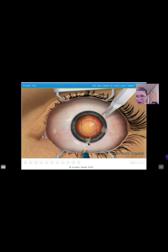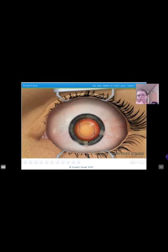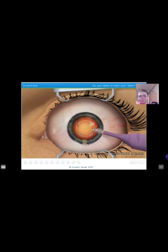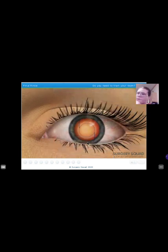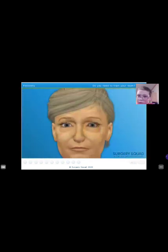The thick fluid we added to the eye will need to be removed, and any remaining microscopic cataract fragments should be rinsed out as well. The incisions in the eye are generally self-sealing. It's very rare that we need to add a suture to close the incision. In our patient's case, we don't need any sutures. The lens is now in place.